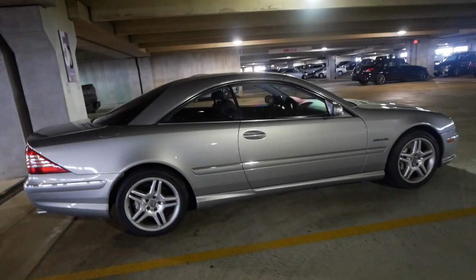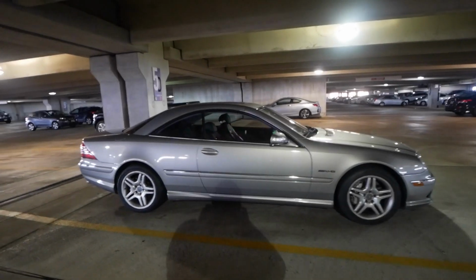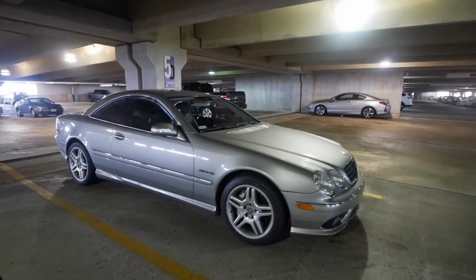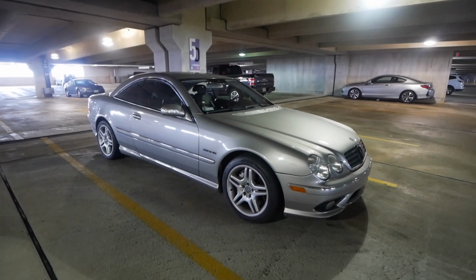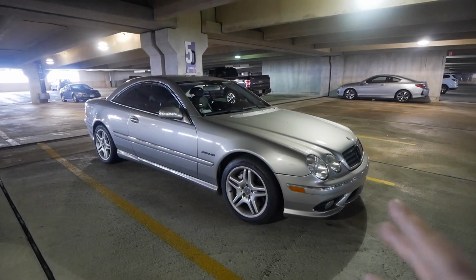Now, these cars were north of $100,000 when they came to market, and to snag one of these for $3,000, even though yes, this is a salvage title, it was flooded, but for those of you who know Mercedes-Benz, all you need to do is swap the computer and the fuse box, and they're all good to go.